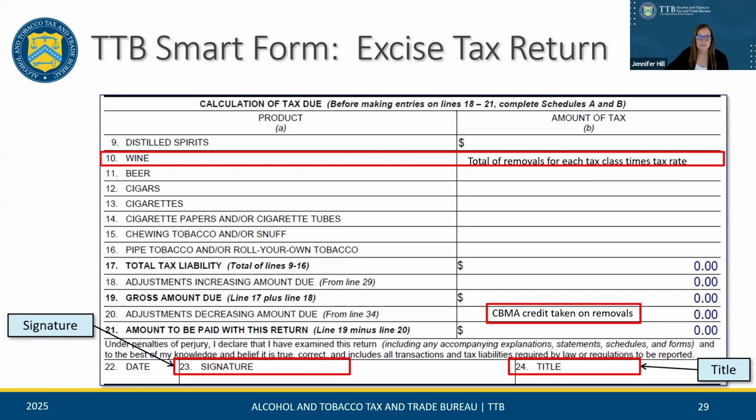Line 10 is where you tell us the full amount of tax due based on your removals using the full tax rate. It's important to note that you do not take any credits at this point. The credits show as an adjustment on line 20, and increasing adjustments show on line 18. Lines 17, 19, and 21 are total lines.